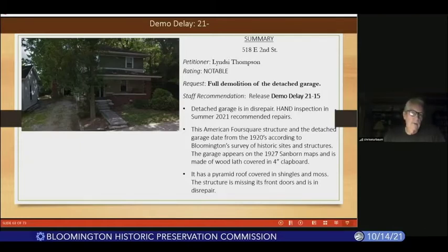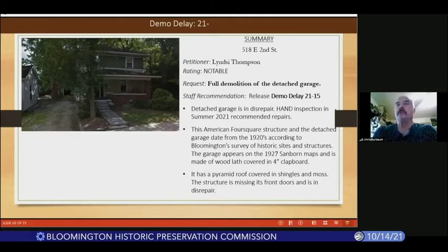I would add that it's a notable structure. And sometimes these little moments call attention to a property. And what would all the bureaucracy do if we start to designate this property? They'd have to adjust to it.